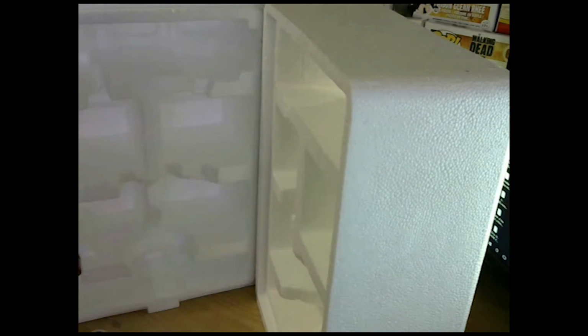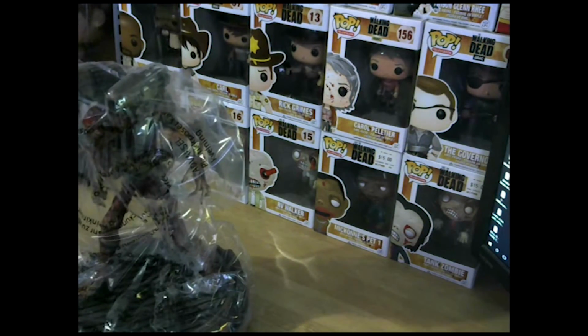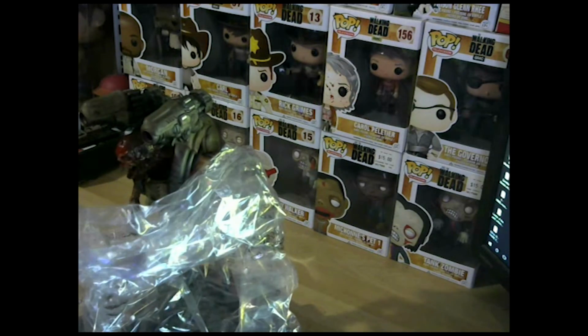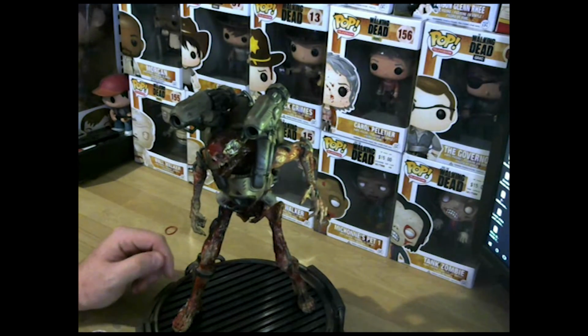Alright, good packaging, just like the Uncharted Collector's Edition. Nice foam. Chuck that to the side. Oh, this is bigger than what I thought it would be. Here you go. The Revenant statue. And it looks like Doom might not have an update. 5.2 gigabytes update for Doom.